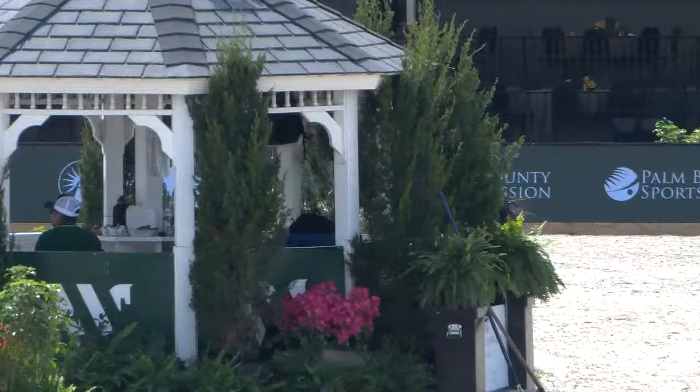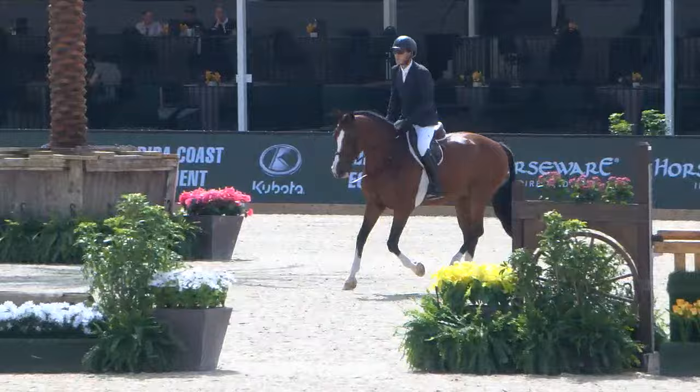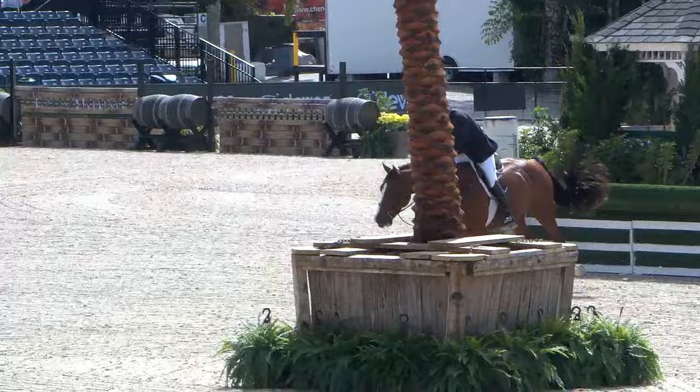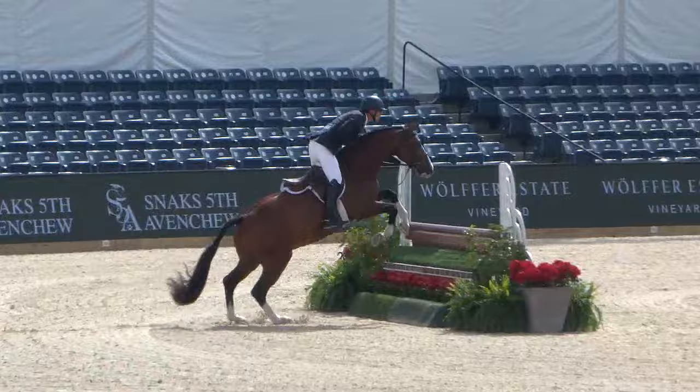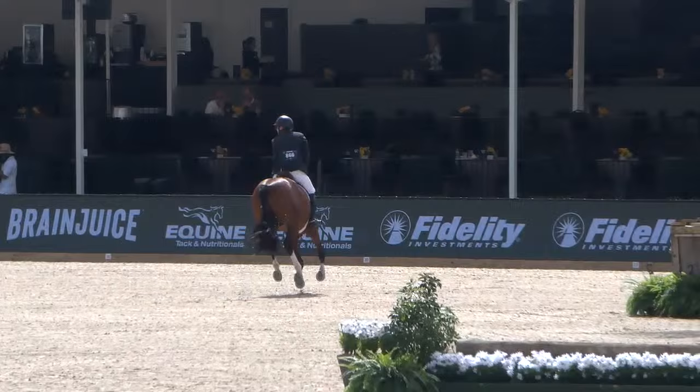Here is the line for Brady Mitchell on course now. Brady Mitchell showing his horse Charisma. Owned by the Rain family of Raleigh, North Carolina, number 866. Next in the ring, we have Brady Mitchell riding Charisma, owned by the Rain family. Rain family, a big supporter of the sport in all the rings.